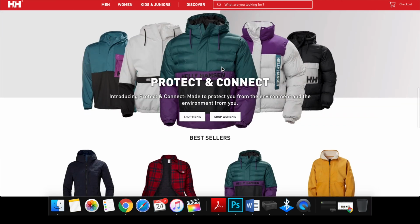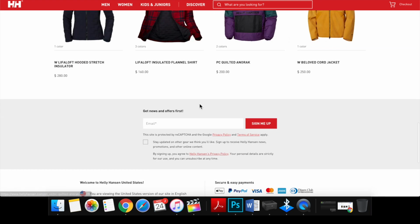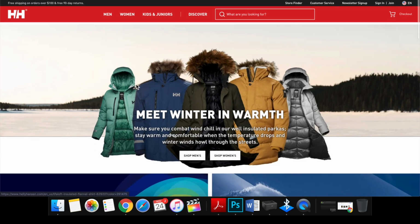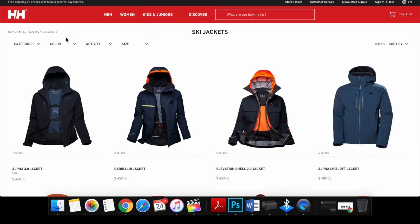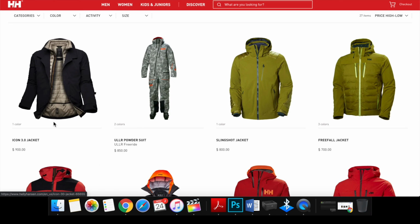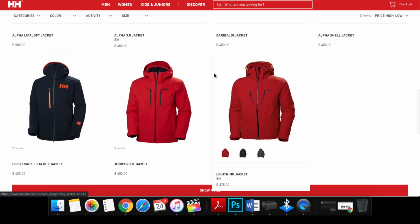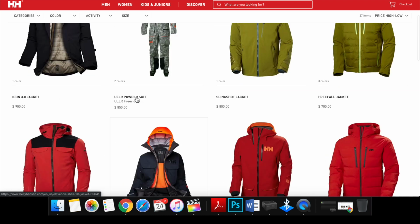Here's a look at their website. Base layers, parkas, ski wear, insulated flannel shirts, $160. Not necessarily cheap. Ski jackets. Price high to low. And yeah, $900 for that thing. $850. These are their super high-end jackets. Very technical, very expensive, but they all kind of give away that it's Helly Hansen.